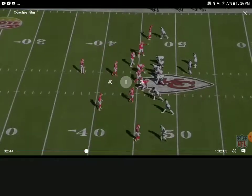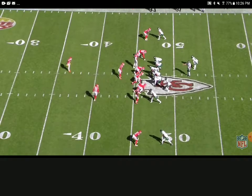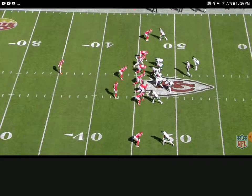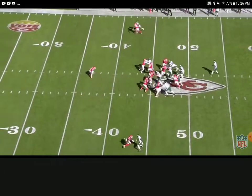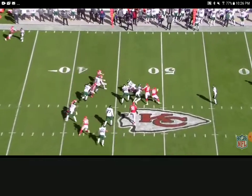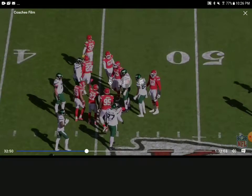All right, so this is 3rd and 3, need 3 yards. See the play? We've got Hernan in motion, but he's marking the H-back here to block. So obviously it's going to be a run play. They're loading 8 guys in the box here. So 8 guys in the box, you need 3 yards, 3rd and 3. Let's take a look at that again.